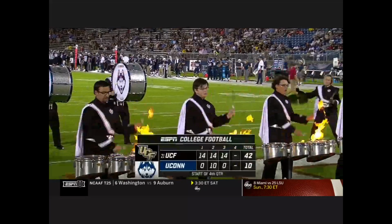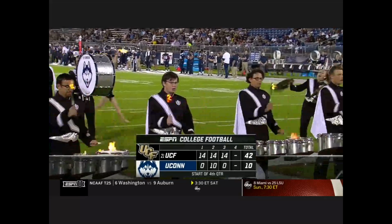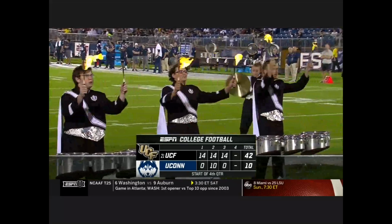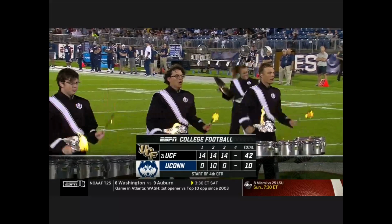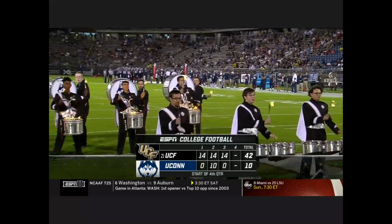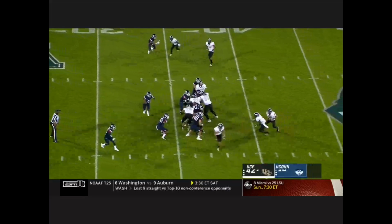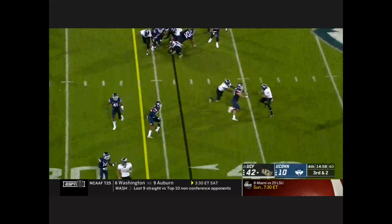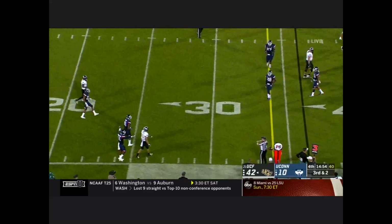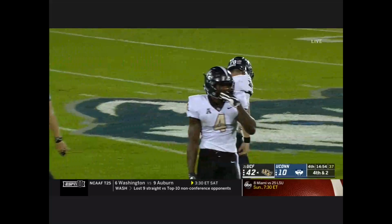The UCF band is on fire tonight. So is the Knights offense led by Mackenzie Milton. They've got 490 yards total offense. They've only had the ball 16 minutes and 15 seconds of game time here tonight, Dan. But what they've been able to do with it, so many quick drives that have resulted in touchdowns. And Milton keeps this play alive, but then smartly throws it away. And it'll be 4th down and 2.